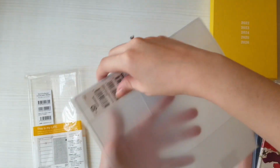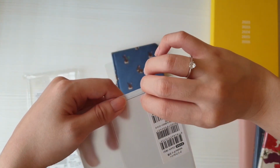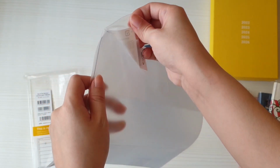Like most of my covers, I'm really concerned with getting it protected, so I have this cover on cover for my Weeks.